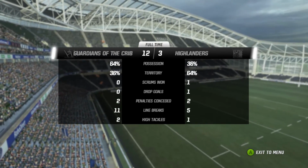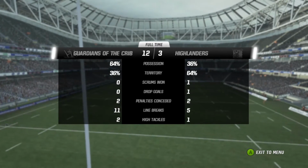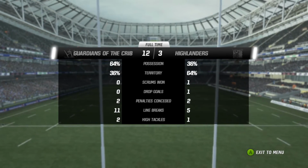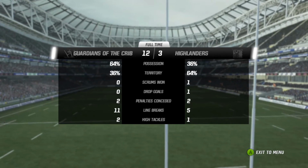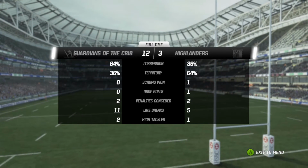The final stats here: possession 64-36, but the Highlanders still dealt strongly to the territory. 64-36 back the other way to the Otago Super franchise. Only 1 scrum in the match, and of course the 1 drop goal. Both sides conceded 2 penalties. Of course, the yellow card to Ben Smith. I think that was the death of the match.